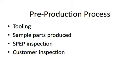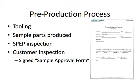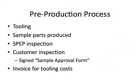Once the customer agrees that the sample parts are made per print and have passed any tests specified on the purchase order, we will await a sample approval form from the customer. Upon off-tool approval, we will then issue an invoice for tooling costs, if that is our pre-approved arrangement. It is now Sierra Pacific's job to produce parts within the quoted lead time.